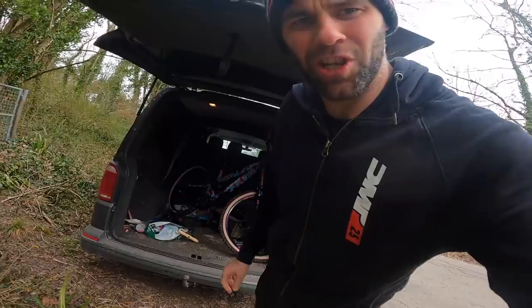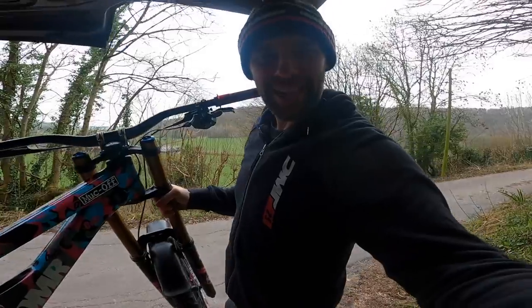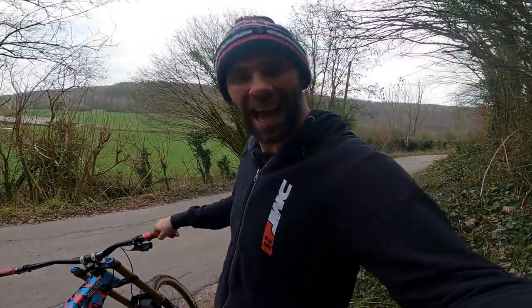Oi oi, look at this thing. It's just been a wall ornament all year pretty much. We've probably ridden it 5 times, bless her. So we're gonna see what it's all about. Admittedly, I had to bleed the brakes this morning because it has just been left stagnant.